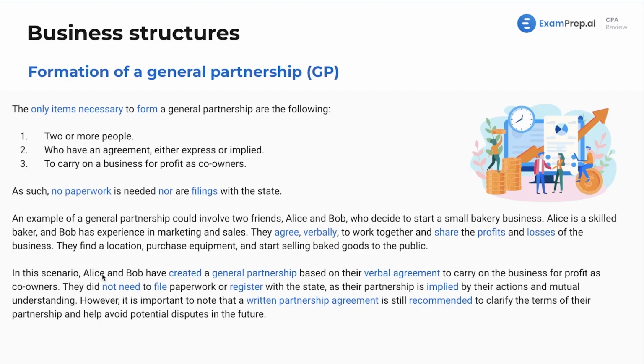Now, in this scenario, Alice and Bob have created a general partnership based on their verbal agreement to carry on the business for profit as co-owners. They did not need to file paperwork or register with the state, as their partnership is implied by their actions and their mutual understanding. However, it is important to note that a written partnership agreement is still recommended to clarify the terms of their partnership and help to avoid potential disputes in the future.